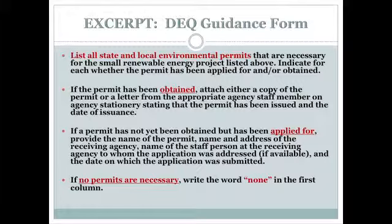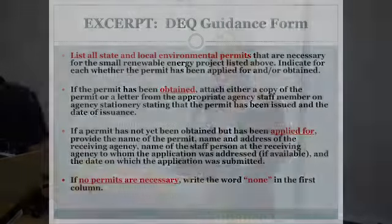And this is just an excerpt from our guidance. Obtained, I think, is self-evident. Applied for merely means that you've submitted the paperwork to the agency responsible for that permit. And if you indicate that no other permits are necessary, that's fine, but we do need to have that base touched.